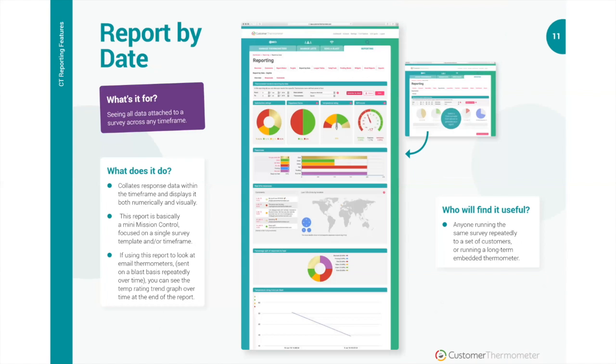And then we're going to move on to the report by date. This is a lovely report, and it's exactly what it says on the tin. It basically acts like a mini main dashboard. From here, you are allowed to look at a specific date range for a specific thermometer over a time frame. What we can do is export that data again and manipulate it in Excel if you wish. And you can also save as a PDF and send it across to managers or a team leader, as it's a very lovely visual report as well.